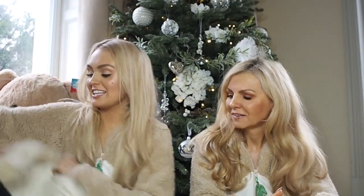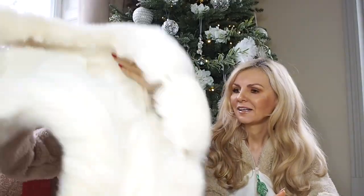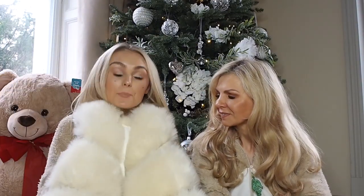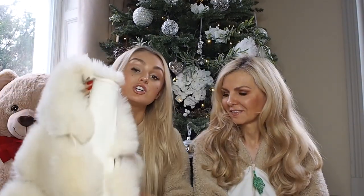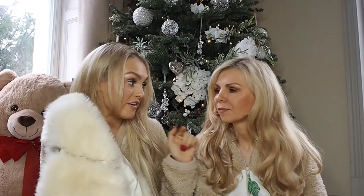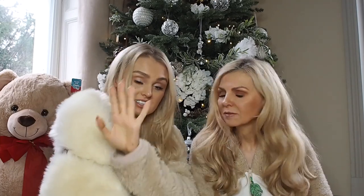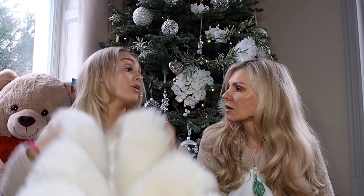Okay, you guys will have seen this before, but I still had to show it. It is this absolutely beautiful gilet from Misguided. Now, this was £75 originally, but I'm going to get 50% off. What's that, like 30 something? Let's not go into the maths. They will be in sales. Pink was the only colour, and they don't have it in stock anymore, anywhere. I'll link similar ones. I'm really sorry, guys.